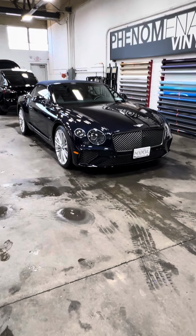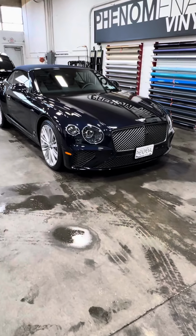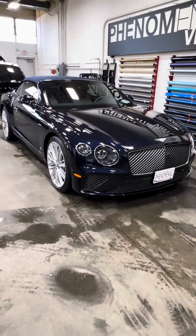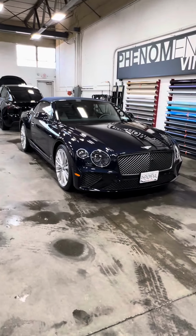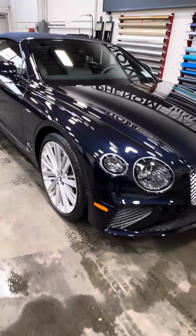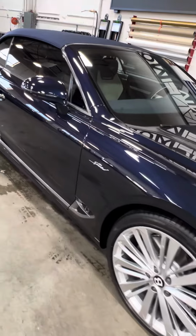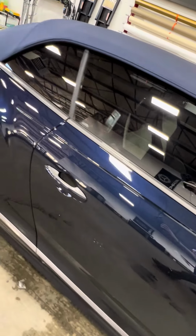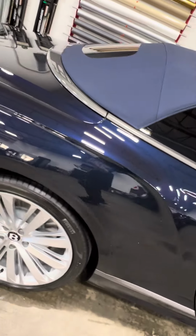We have a 2024 Bentley 24MY Continental GTC Speed. Color on this car is dark sapphire. This vehicle came in for XPEL Ultimate Plus paint protection film. We did full coverage of the vehicle. We also tinted the windows with XPEL XR ceramic window film in 35%.